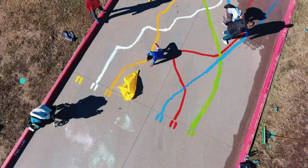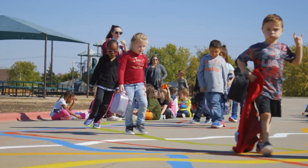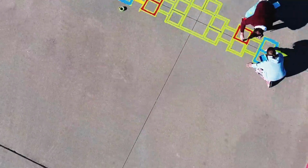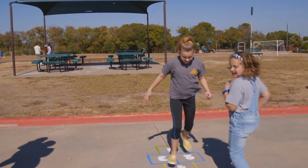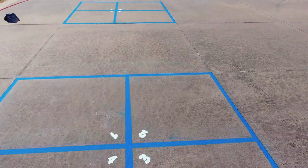We have a follow the maze path. It's just a maze from one shape to follow the color to the footprint. We also have ultimate hopscotch. It's not just one hopscotch, it's three hopscotch that come together and form a T. And so they can do relays and they can do races and just whatever their little creative minds want to do. And then we have two four square games.